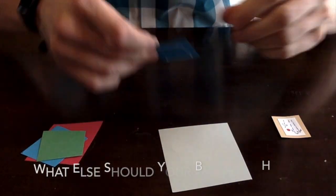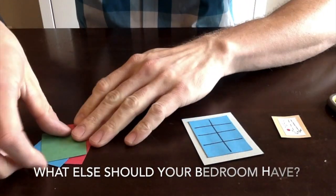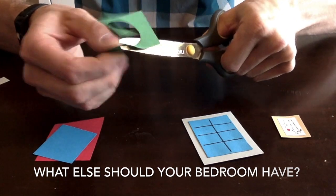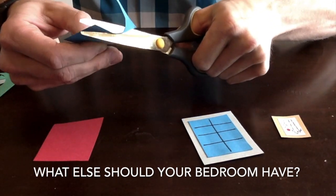I like to cut out the glass shape and then glue it down on another piece of paper and then cut it to make the window frame. Same with rugs. I like to cut out a shape, glue it down on the next piece of paper, cut out the shape, and repeat the process as many colors as I want.